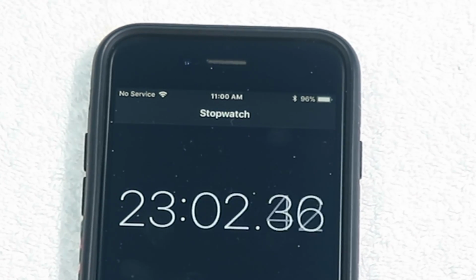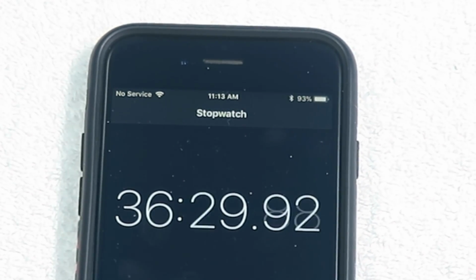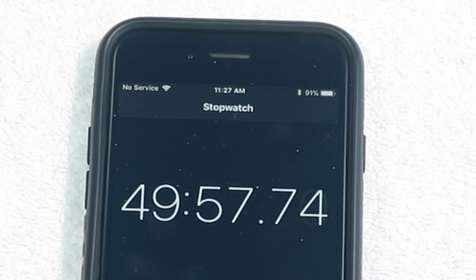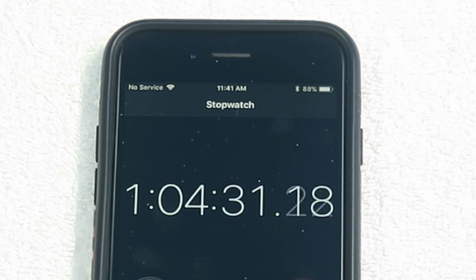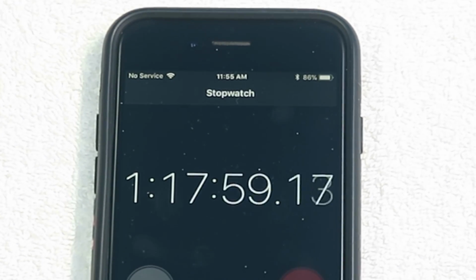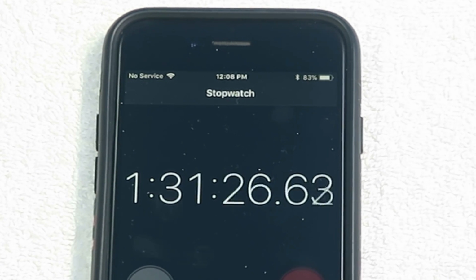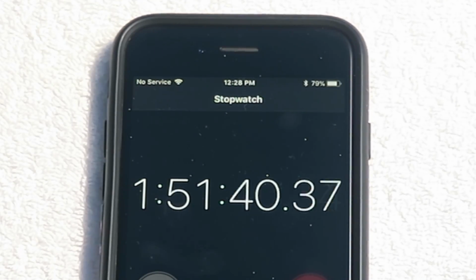Which, by the way, a lot of you guys have been killing me in the comments saying, oh, his phone doesn't have service, so of course the battery life is going to be better. But I look at it like this. If you call up Sprint right now to activate this iPhone 6, the phone is going to activate. I'm not sure if it's going to constantly activate like that, but I would say it's constantly checking for service to see if it has any. So I don't think it makes a huge difference whether there's service or not.